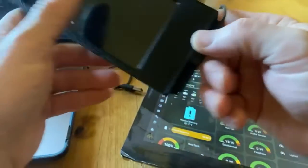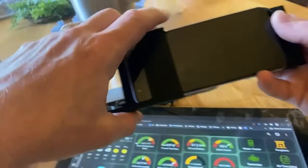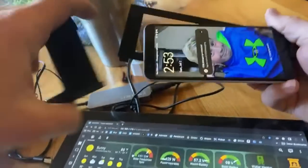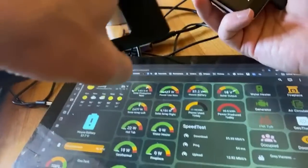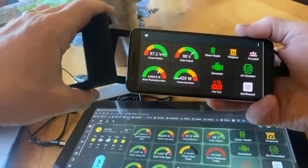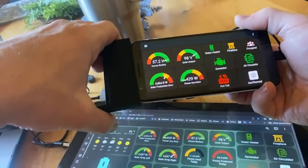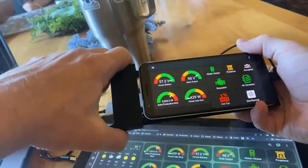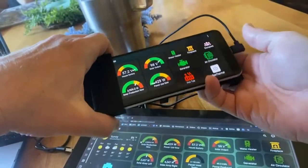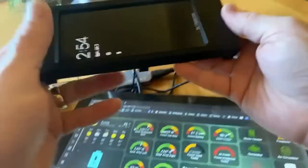Charging slowly. Now it doesn't want to turn back on. Oh, it's because I touched the power button up there on the top. When I slid it in there, I touched the power button. There we go. All right, so now let's see if we can do this without touching the power button. Oh, I turned it off. I did it again.